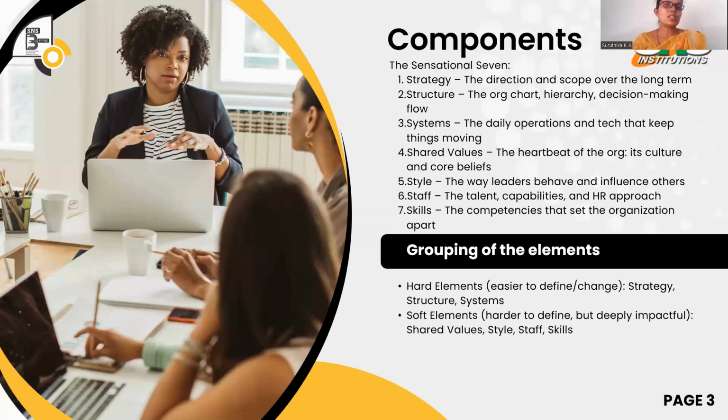We can group these elements into two categories, namely hard and soft. Hard elements refer to the first three, which are strategy, structure, and systems, which are visible to our eyes and measurable. On the other hand, the soft elements refer to shared values, style, staff, skills, which are not tangible as such.